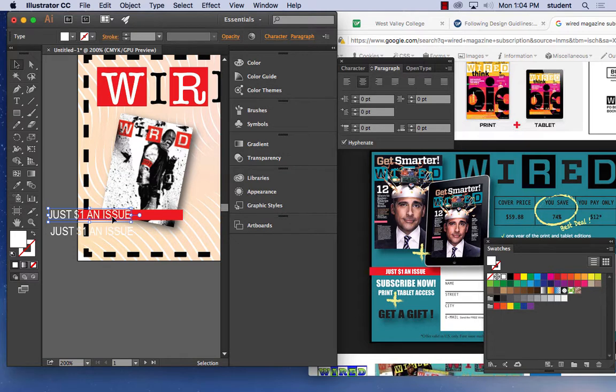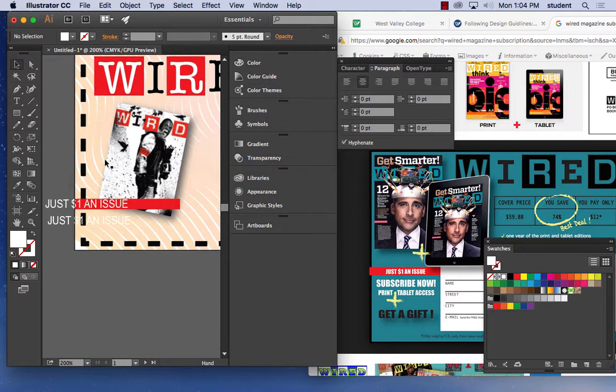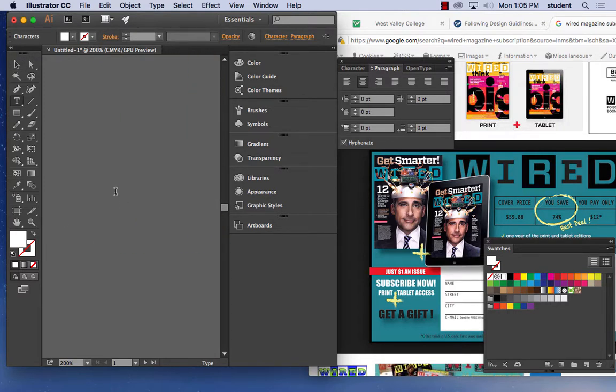So I center aligned both of these. Come back here. So again, I center aligned under the paragraph option so they're both aligned on top of each other.